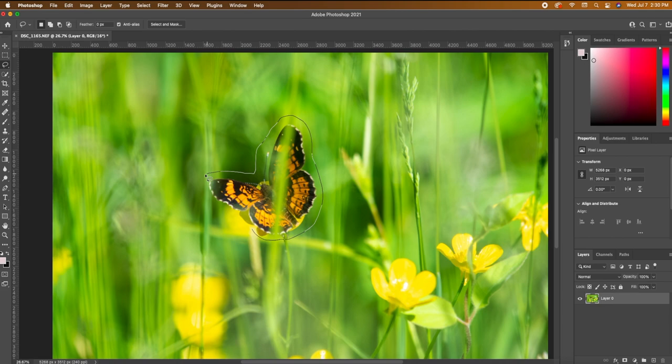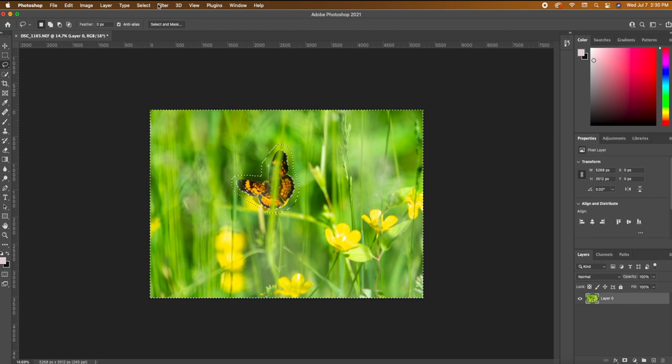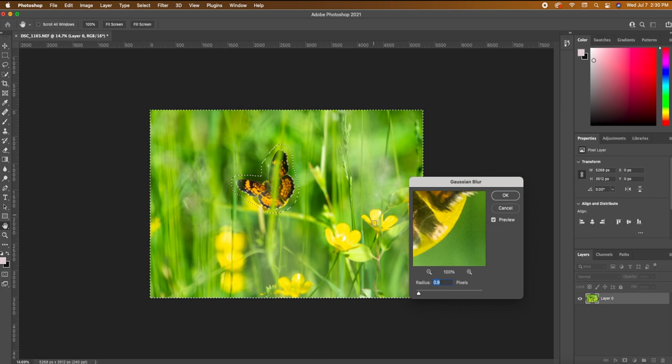If that was a drawing on paper, you would not know that was a butterfly based on the shape I just did. So that does kind of prove it doesn't have to be exact, obviously. And so now you do Command-Shift-I to invert that. And I'm going to go up here in the filter, go down to blur, Gaussian blur.